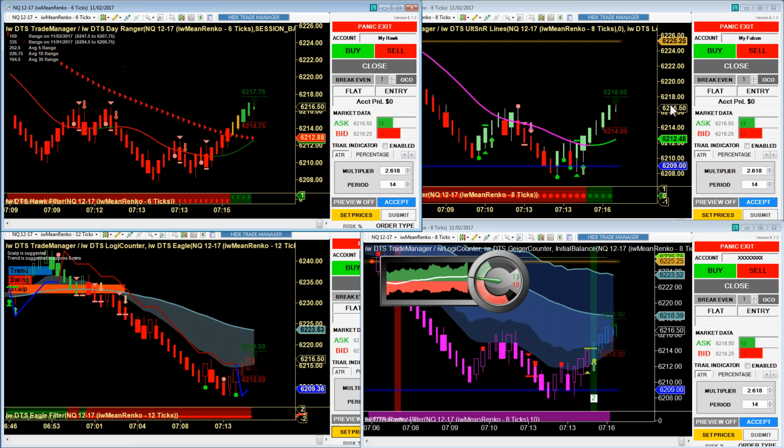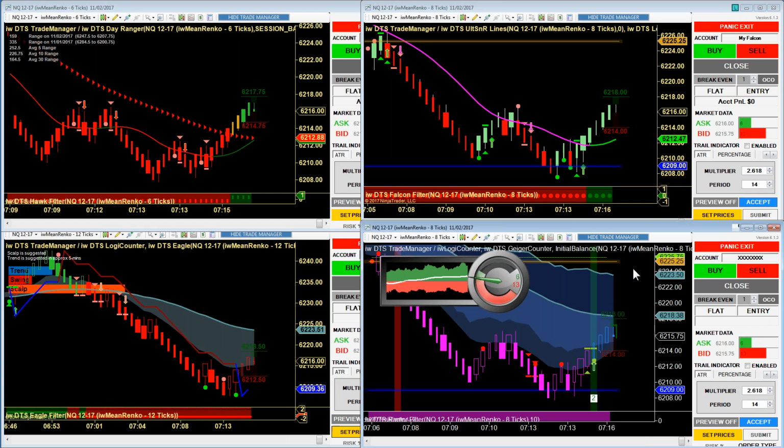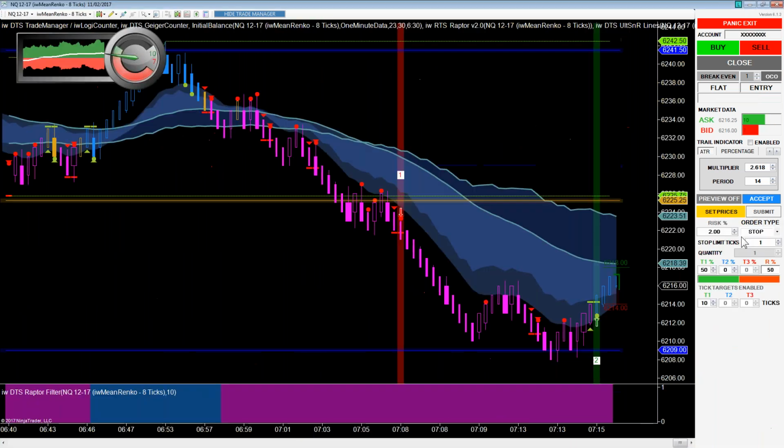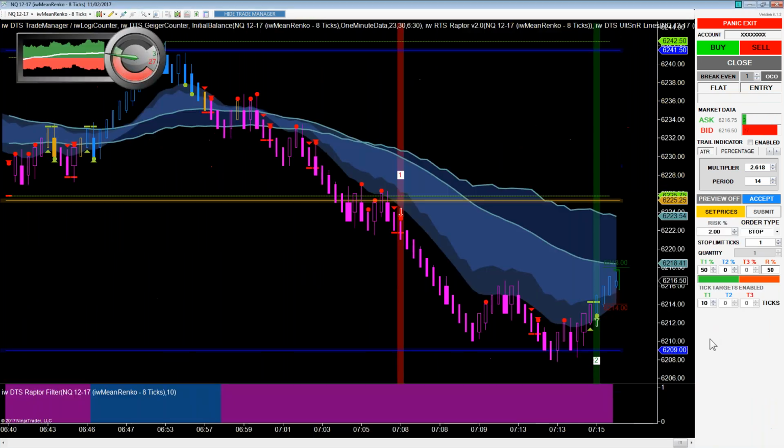Dan asks, I wonder if there's a way to identify the Hawk and Falcon signals on the Raptor. Well, yes and no. The Raptor is a hybrid of all 3 of the other birds. So it includes elements of the Hawk, the Falcon, and the Eagle in the one trading system.